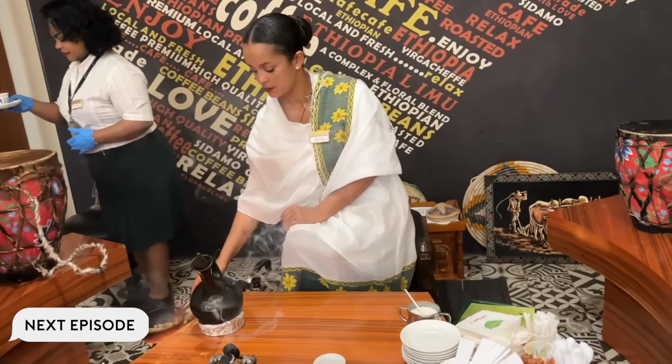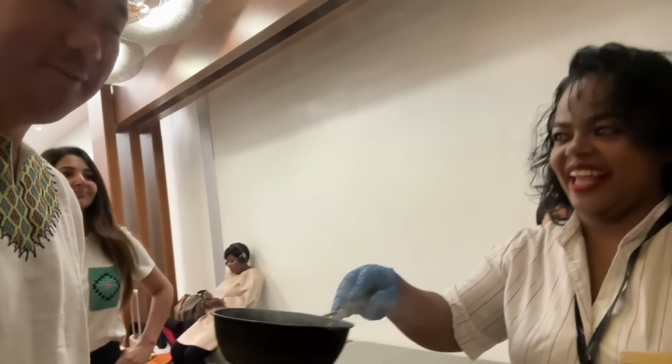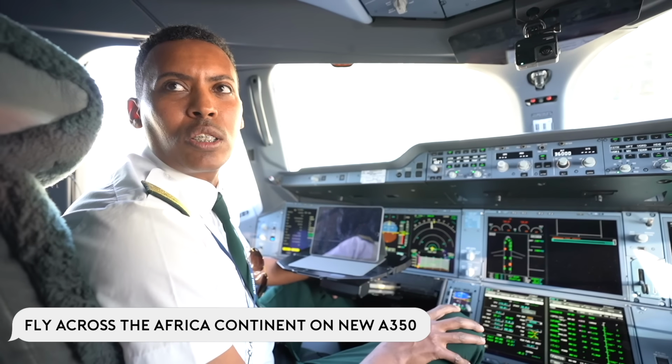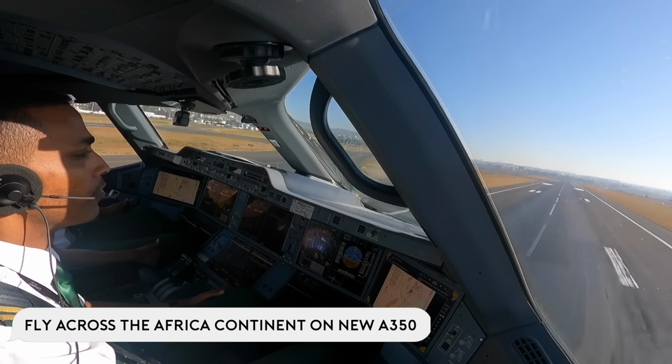Today leaving Ethiopia. They keep putting in a new lounge and they keep getting full in the morning. How long does it take to roast the beans? Today we'll be flying from Addis to Cape Town. Quite a long flight, 6 hours across the African continent.